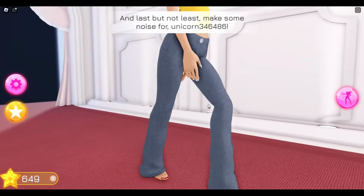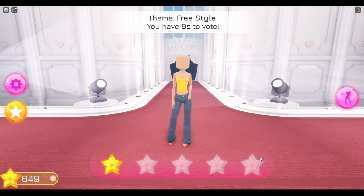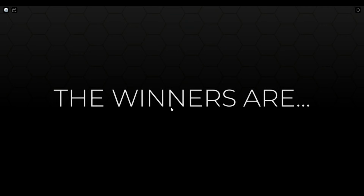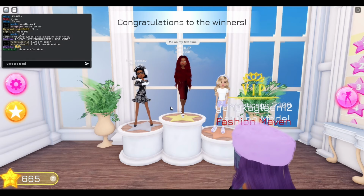We have Daria as well, who has a nice tank top and some nice jeans as well. Very nicely put together. But yeah, I like the choices of outfit. All right, we have winners here. Good job, ladies.